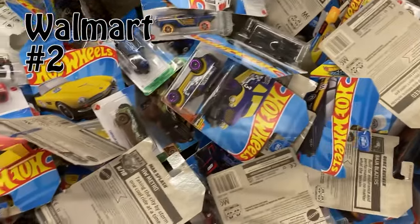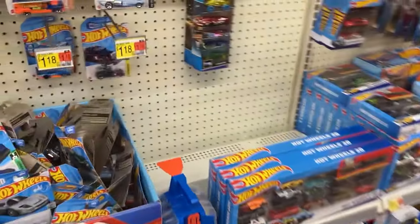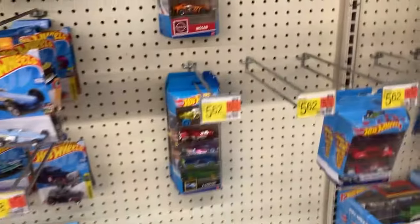All right, let's go to the next one. That Walmart has been dry for a good week and a half. Let's see if we have better luck at this next one. Well, you know there's not gonna be anything good in here. I went down the wrong aisle at first. Dang, this Walmart's looking pretty dry too.